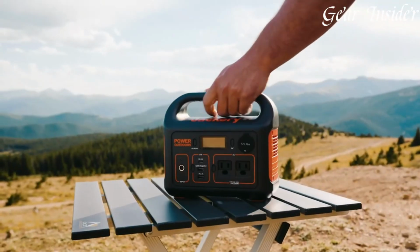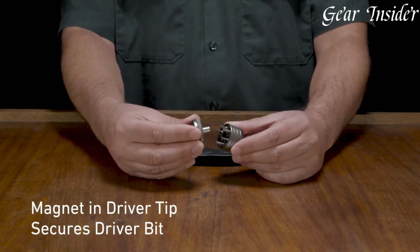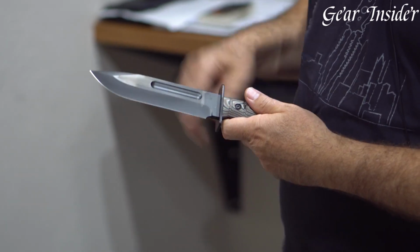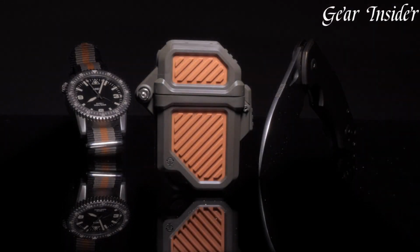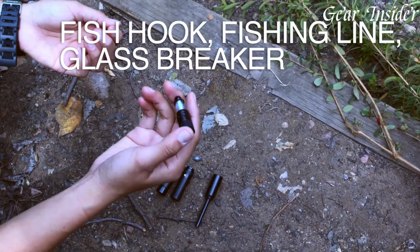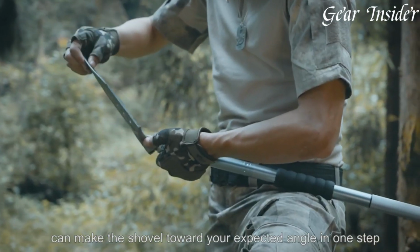Next-level survival gear and gadgets represents a pinnacle in preparedness, offering an array of meticulously curated tools and equipment designed for the modern survivalist. From advanced multi-tools to cutting-edge outdoor gear, their selection ensures optimal functionality, durability, and versatility. Whether for camping, emergencies, or outdoor adventures, these products redefine preparedness, providing individuals with the confidence and resources needed to thrive in diverse environments. Prepare for the unexpected with the latest in survival technology and innovation.